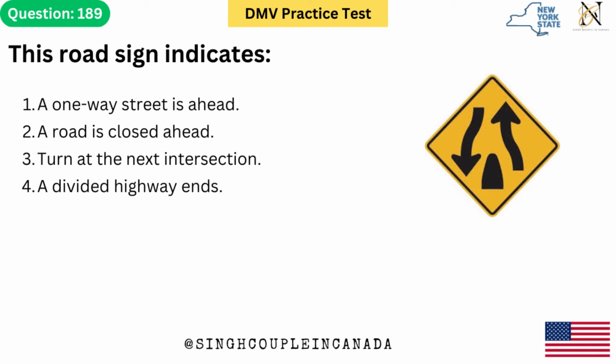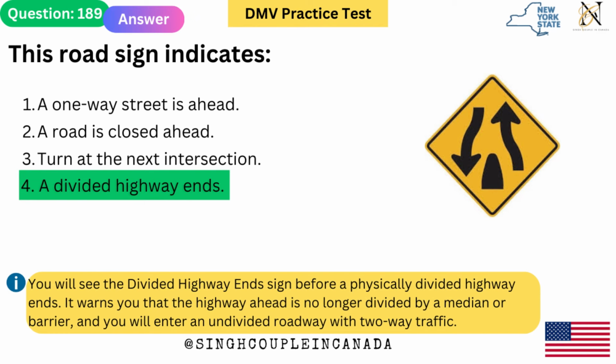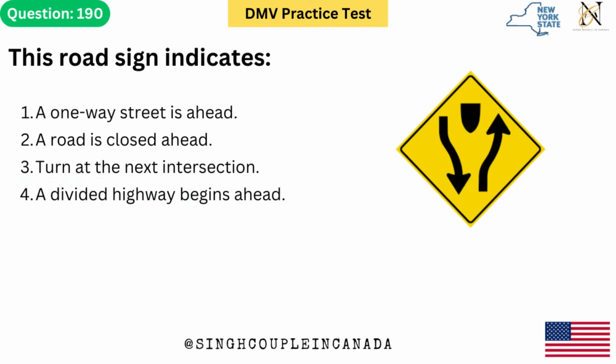Question number 189. This road sign indicates 1. A one-way street is ahead. 2. A road is closed ahead. 3. Turn at the next intersection. 4. A divided highway ends. The answer is 4. A divided highway ends. You will see the divided highway ends sign before a physically divided highway ends. It warns you that the highway ahead is no longer divided by a median or barrier, and you will enter an undivided roadway with two-way traffic.